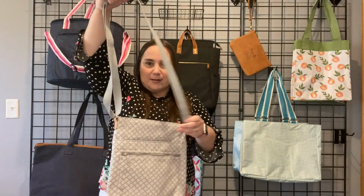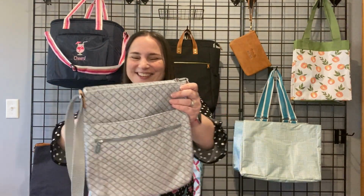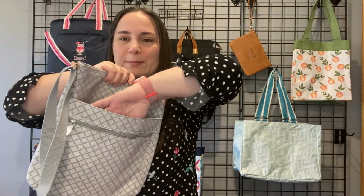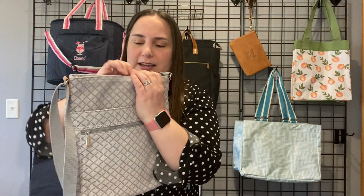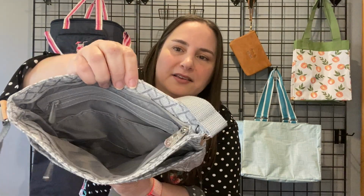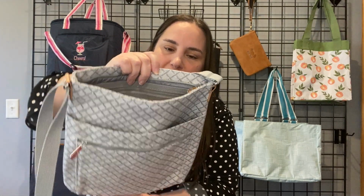So crossbody strap. If you haven't noticed by now, I'm a big crossbody fan. It's got this cell phone pocket in the back. It's got this awesome open pocket here, and then another zipper pocket here. It does have a zipper. It is a narrow bag, so it's a little bit hard to see inside. Then inside there's another zipper pocket and then two flat pockets.